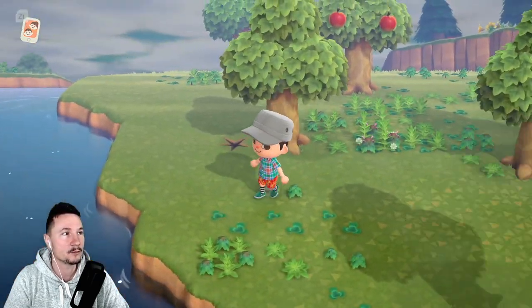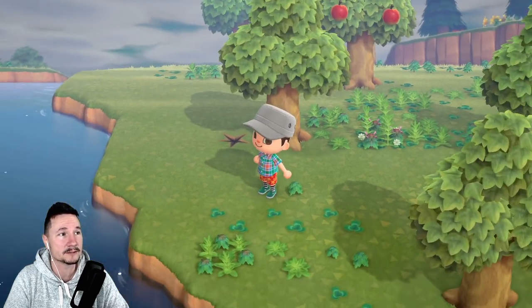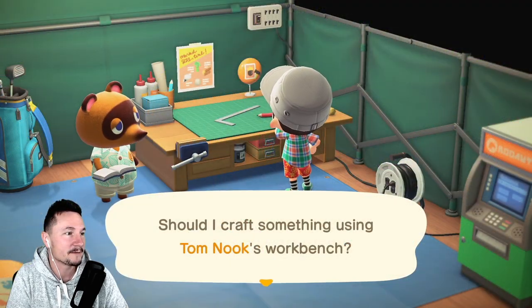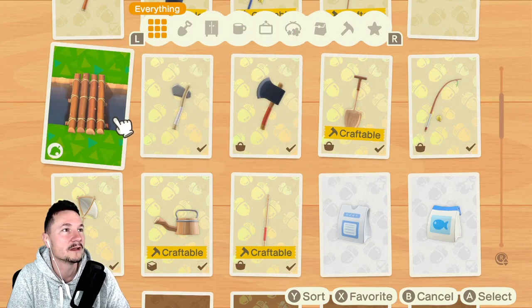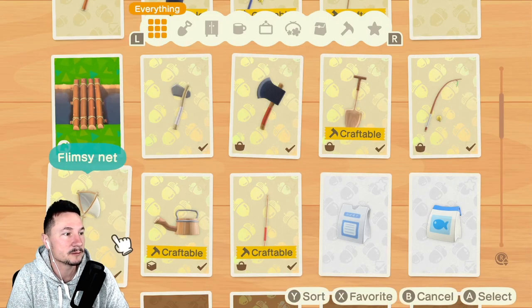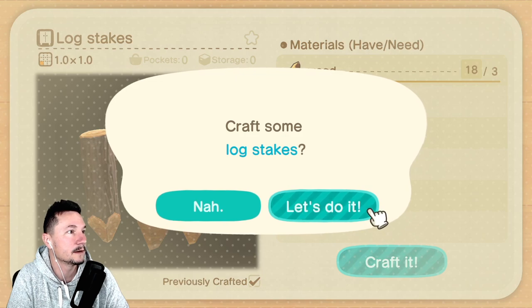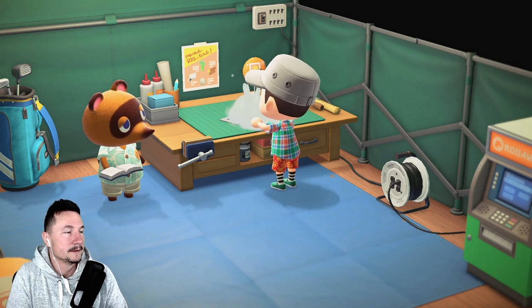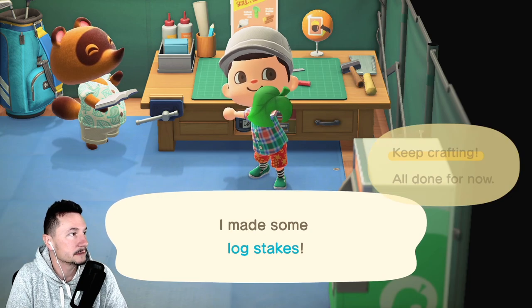So I think we have enough wood now. What do we have? We have 18. So we should be able to make quite a few wooden stakes with that. So let's head back. Should I craft something? Yes, we need stakes. How many do we need for the bridge again? I don't remember. Well, we can look. We need 4 log stakes. Clay, we have plenty of clay and stone. So let's make some log stakes. See if we can make 4 of them. Craft it. We can, I think. Yeah, because we only need 3 logs for each, 3 wood for each stake. Cool. All right, let's do 2 more.